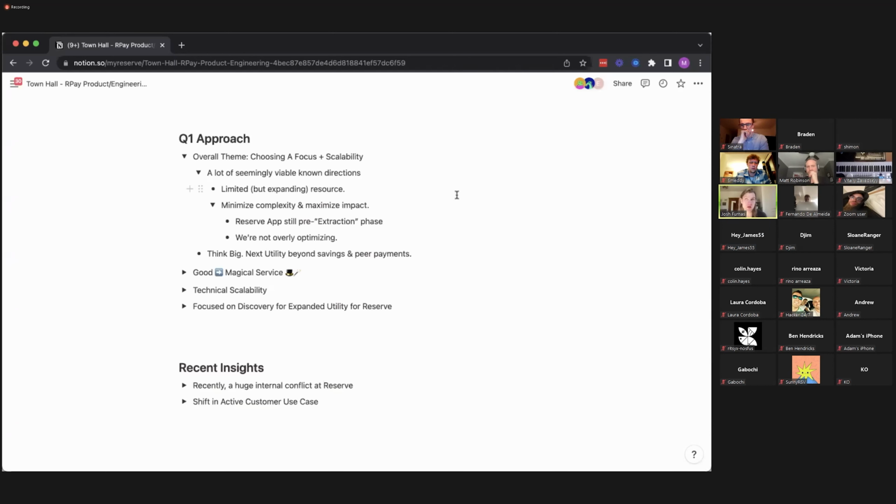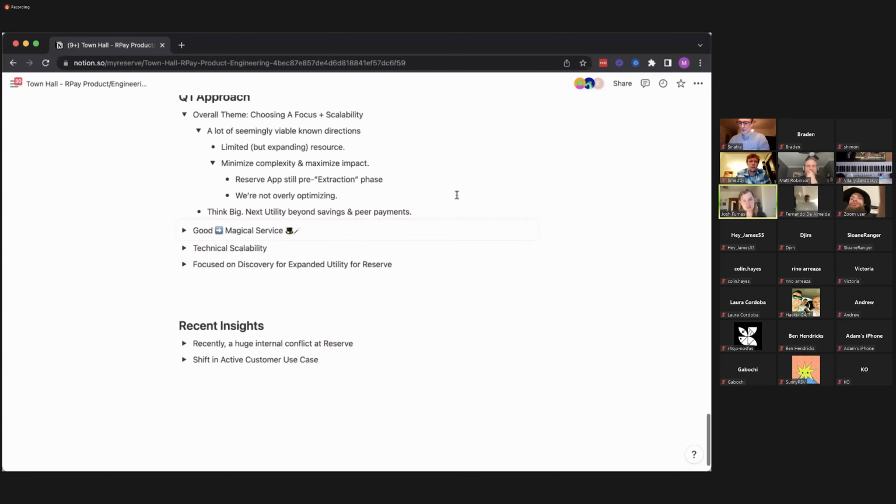We know that our initial product market fit on a peer-to-peer and savings wallet is just a piece of what will be needed for a much more ambitious and much more global project. So we're not really doubling down on and extracting on those yet, and we're not overly optimizing. There's a lot of things we could be doing to make particular pieces of the service much better, and so we're being cautious with building complexity into our system while really working on thinking big, thinking about that next utility beyond savings and pure payments. And we're going to share a bit about that here.